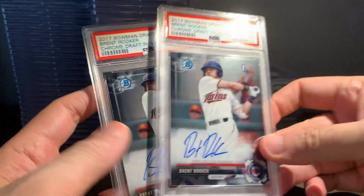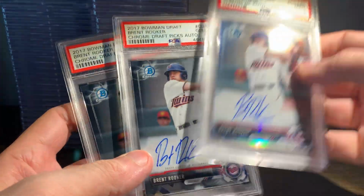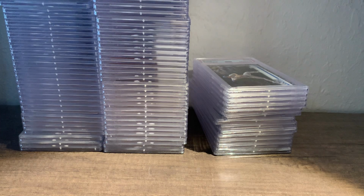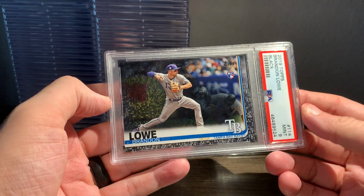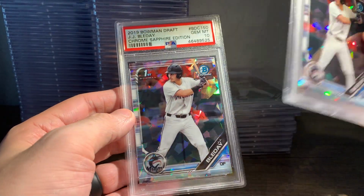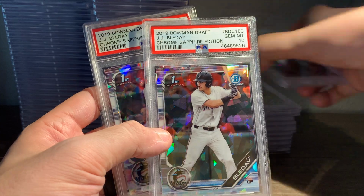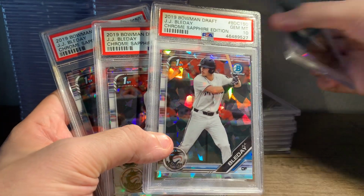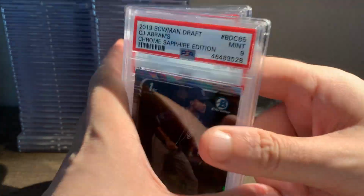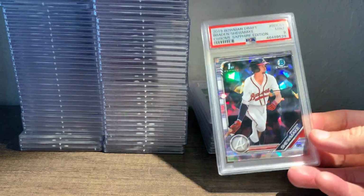Brent Rooker. Refractor is a 9. This is a good one. Brandon Lau, black out of 67. Yeah, 49 of 67, a 9. It's good enough for me. Blood Day out of Chrome Sapphire. Blood Day. CJ Abrams, would love that one to be a 10, but I'll live with a 9.